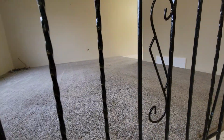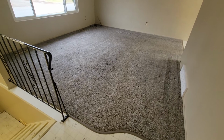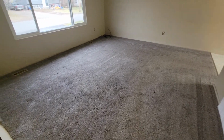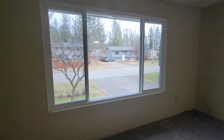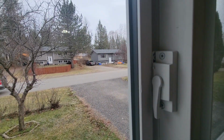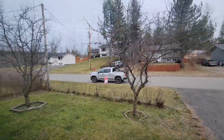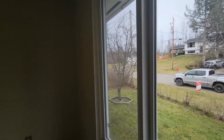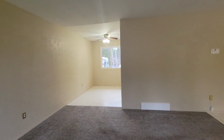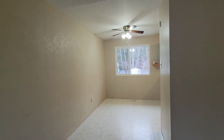There's a newer carpet in this living room. Looks like it's been cleaned. Yeah, nice squishy carpet. Even this window here is new. See, it's vinyl cased with opening sides, screens. Yeah, that furnace is on good in here. It's a cold day in Quesnel, and it is roasty in here.